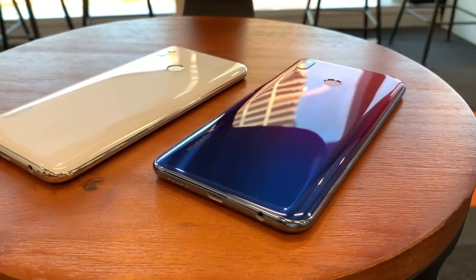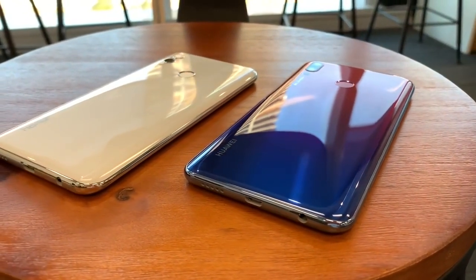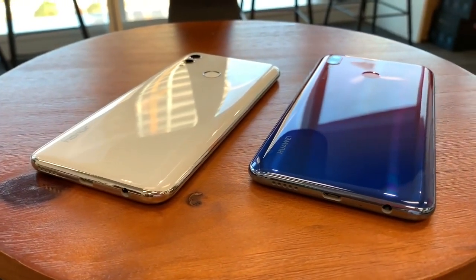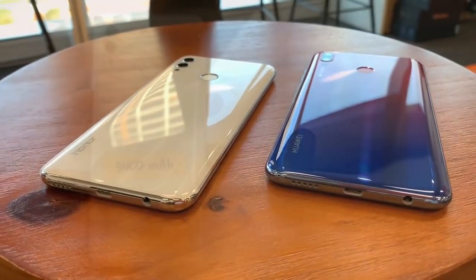There you have it. So based on hearing both devices here in person, I would say that the Huawei Y9 just slightly edges the Honor 10 Lite in terms of sound clarity.